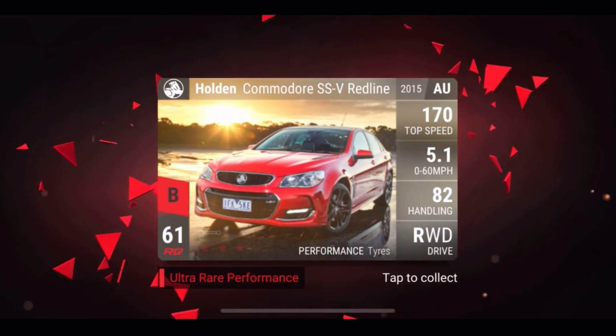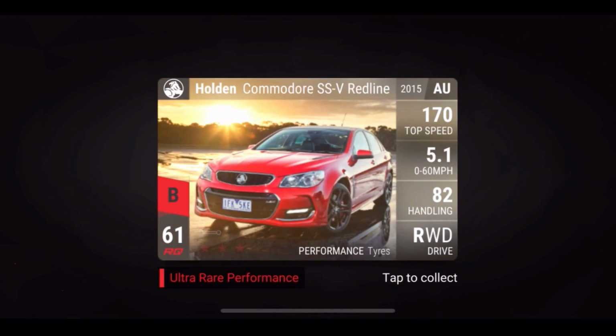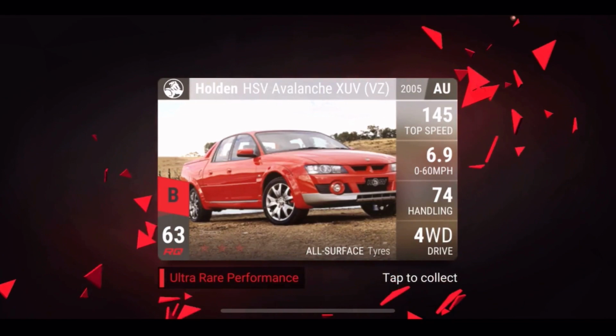I'd honestly put this one on my wish list to see. Definitely would like to pull this one from a pack. Then we have the last ultra rare of this video, the Holden HSV Avalanche.